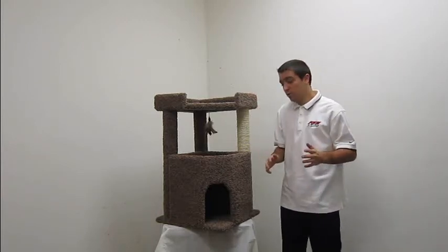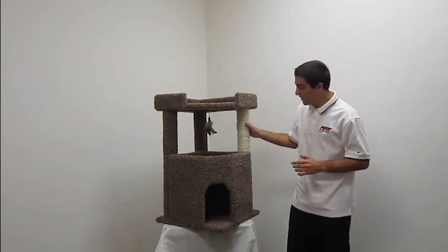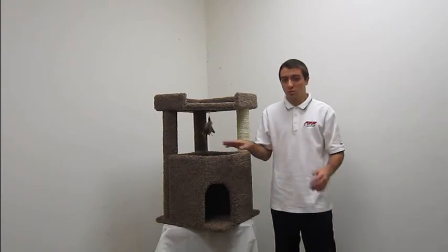You'll love this product, your cat will love this product, they'll be very comfortable with plush household-grade carpeting. Love to scratch at the sisal rope post, play with the feather toy, you and your cat will love this product.